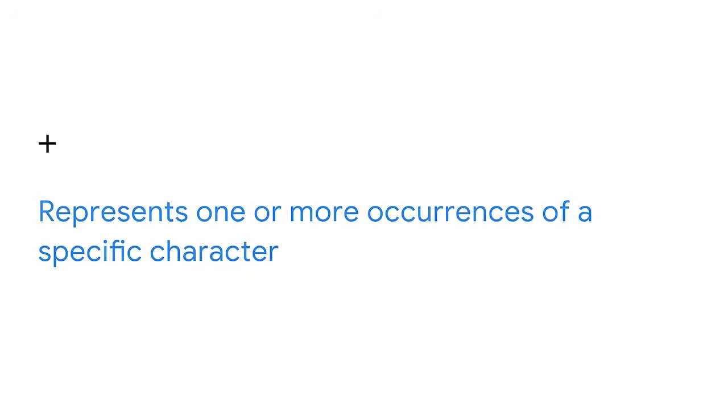To begin, let's learn about the plus sign. The plus sign is a regular expression symbol that represents one or more occurrences of a specific character. Let's explain that through an example pattern. The regular expression pattern a plus sign matches a string of any length in which a is repeated. For example, just a single a, 3 a's in a row, or 5 a's in a row. It could even be 1,000 a's in a row.